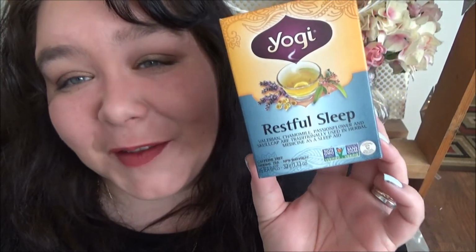I'm all in. So another one that, well, it will depend on what you like, but another one that has a pretty strong taste is this one here by Yogi. Restful Sleep by Yogi Tea. So good. This one is valerian, chamomile, passion flower, and skullcap.